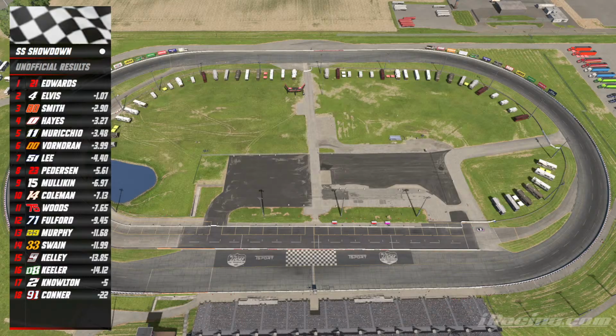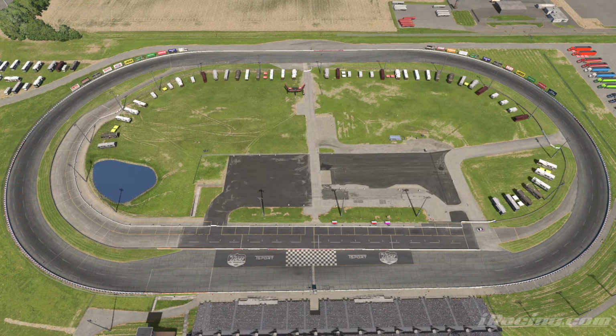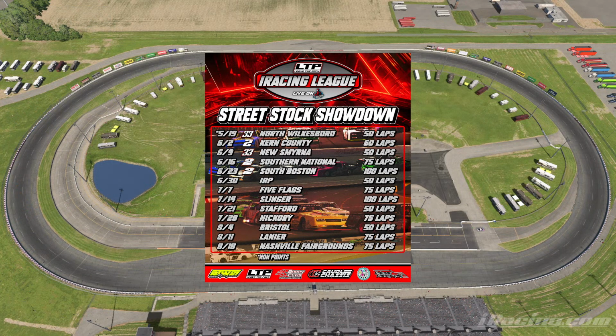But that is going to do it for us here, folks. We'll look at the schedule one more time. You guys can see 5 Flags next week, and then Slinger after that, 100 laps up in a couple weeks. That's going to be a fun one. You're not going to want to miss that one. 100 laps around the quarter mile. One of the shortest tracks on iRacing for sure. And it's going to be an action-packed night. You're not going to want to miss it. But that's up in a couple weeks.